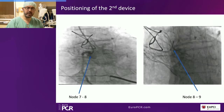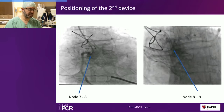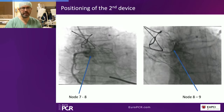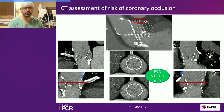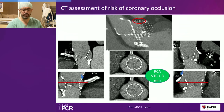You can look here at the coronary angiogram, and as mentioned previously, you can see here that the right originates almost between node 7 and 8, which is, as we mentioned, at 23 or 24 millimeter from the inflow. The left doesn't interest us. And this is why we try to imagine how the right coronary artery will be impacted by the implantation of a 29 millimeter device, which will expand the CoreValve by around 2 to 2.5 millimeter at the level of the coronary.